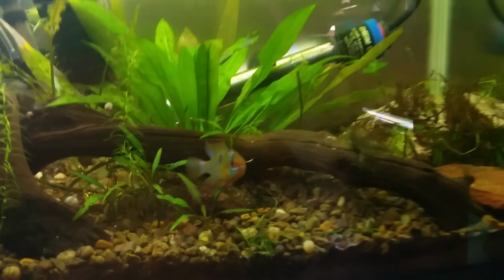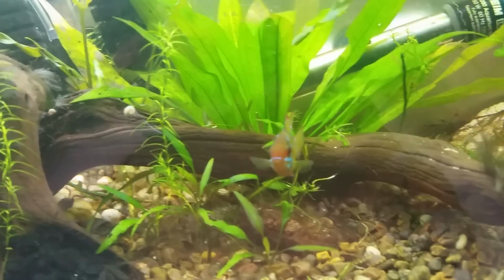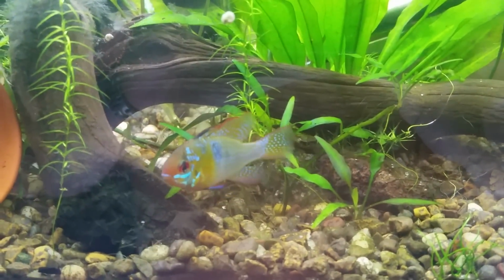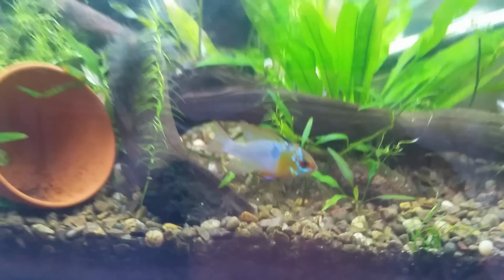I thought everything was okay. The male luckily didn't show any symptoms of anything, even though he was in the same tank as her. So everything looked good there.